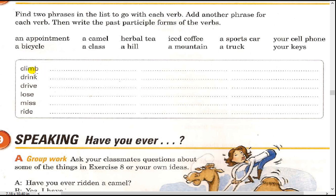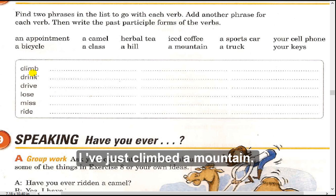We wrote the verb in past participle and we wrote the words. Now make a sentence. Your turn to make a sentence. Tell me a sentence. Climb. I've just climbed a mountain.